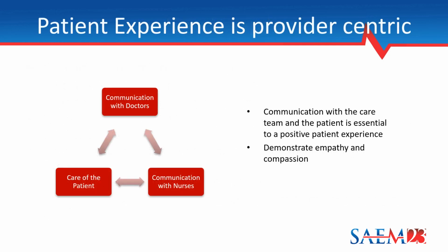As physicians, we are leaders in the clinical space, where communication with the care team and the patient is essential to a positive patient experience. It is important to demonstrate empathy and compassion, not only with direct communication with the patient and with their family, but also with our care teams, including nurses, technicians, consultants, and others.